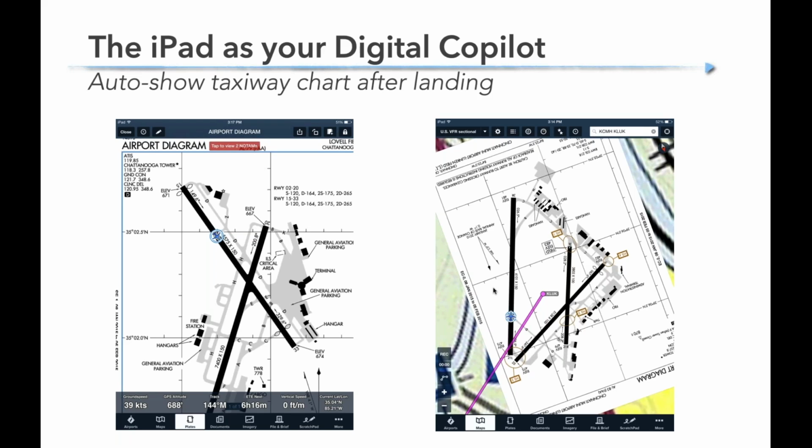So you'll find this very helpful as you decelerate, taxi off on the first available taxiway. You'll look down on your iPad and see the taxiway charts already ready for you. It saves some of that heads down time of having to swipe through pages and look for more data during a busy time of flight, especially a critical time of flight at a congested airport where a lot of aircraft movements are going on.